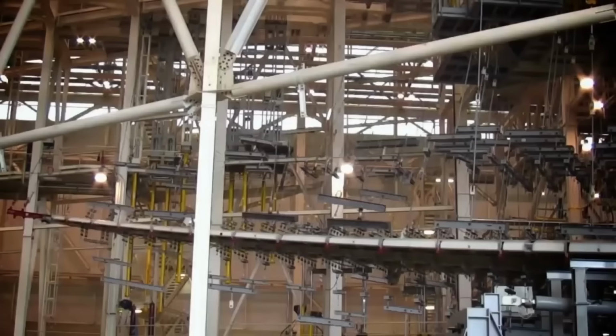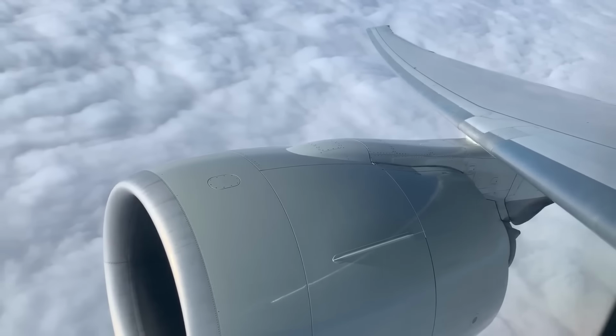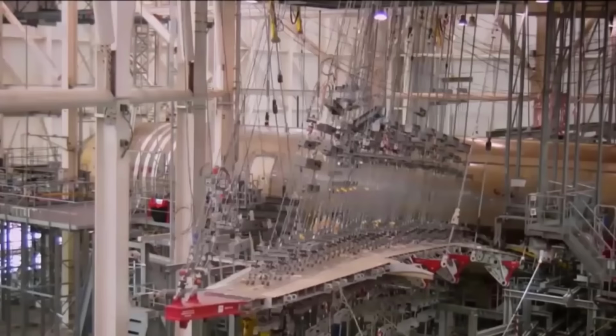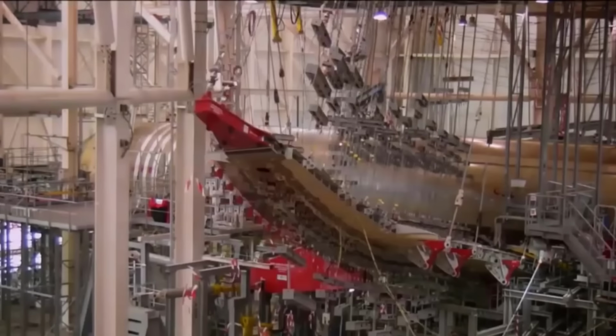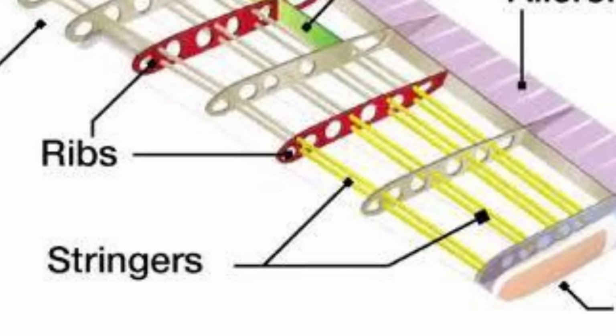The 777's wings can bend more than 20 feet upward at the tips during turbulence or stress. This flexibility absorbs loads that would otherwise shake the fuselage. Internally, spars run lengthwise. Ribs give shape and stringers reinforce the skin. Together, these elements create a structure that's both light and incredibly tough.